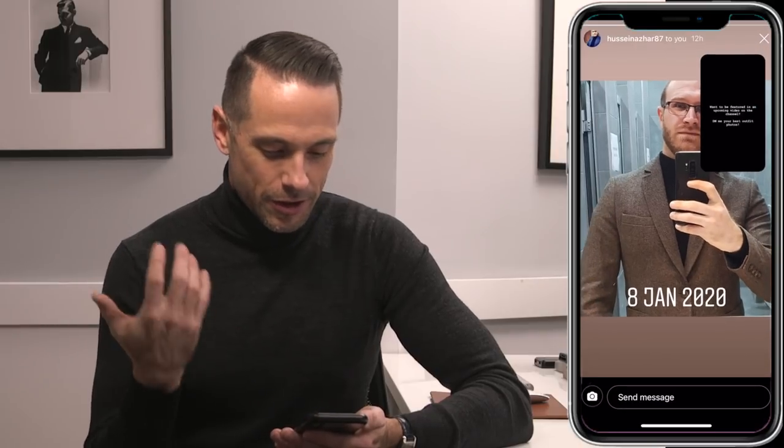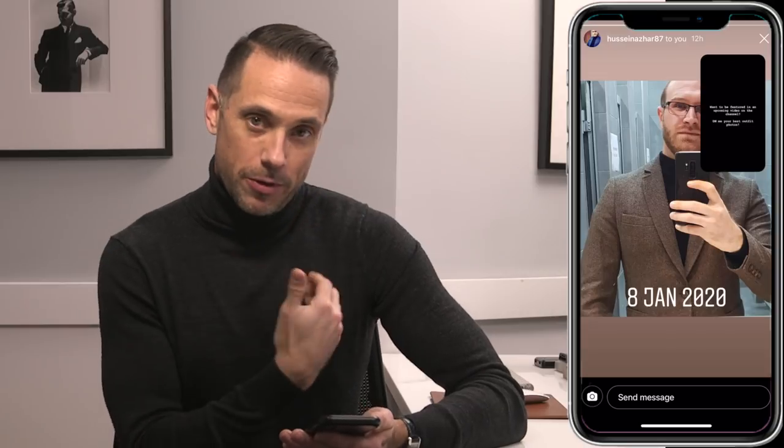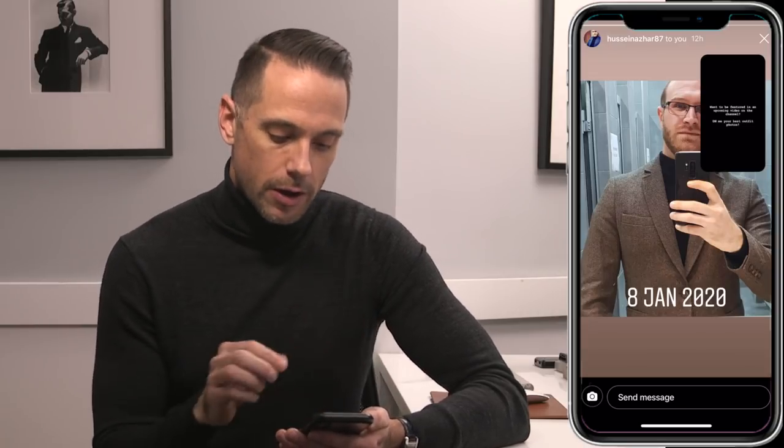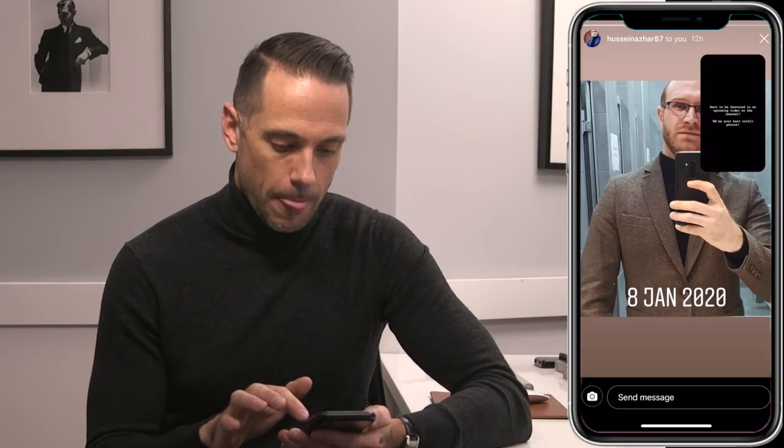Classic here, just a turtleneck underneath a jacket. I might put in a pocket square to add a little bit of contrast. It's probably something with a little bit of a pattern, but definitely on the right track.